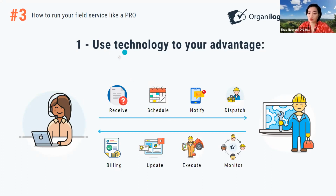For example, if you use field service management software like Organilog that offers features such as scheduling, dispatching, invoicing, and reporting, you can use it to streamline your workflow, optimize your resources, and improve your productivity.